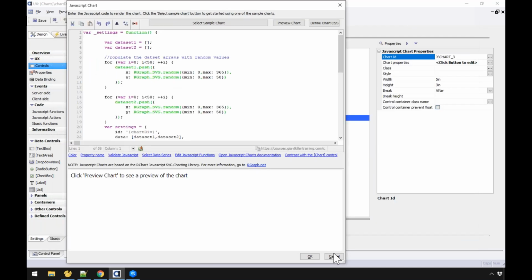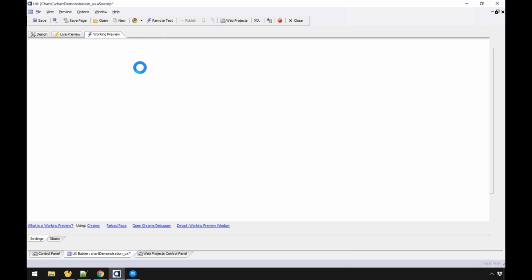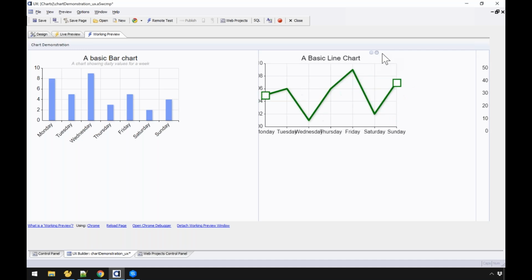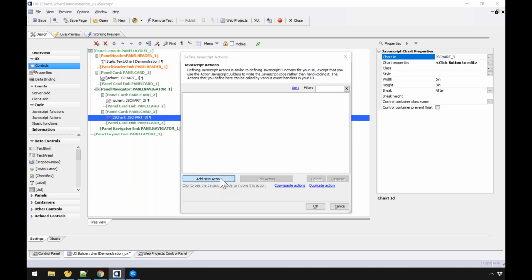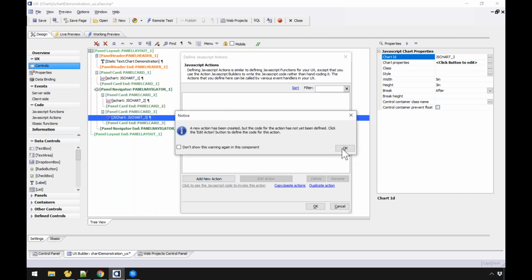Now, another aspect of this, which is really powerful, is that once I go in here and hit preview, basically what it does is it runs, grabs the data, and updates these charts. By the way, I'm using an indicator, we've covered this before, to show that there are a couple different cards in this, and you can make that more obvious if you so choose. But let's say I want to update these charts on an ongoing basis. I'm going to go into my action JavaScript, and I'm going to say refresh chart. I'm going to click OK.